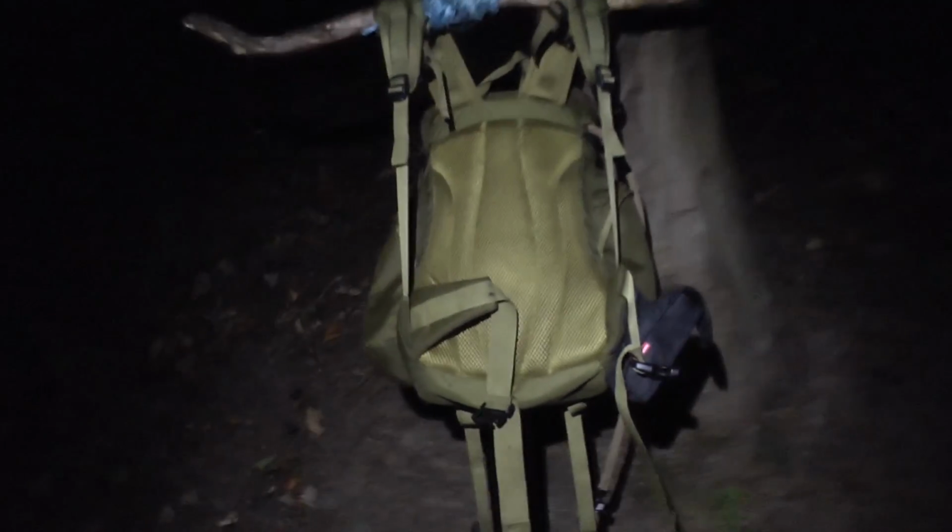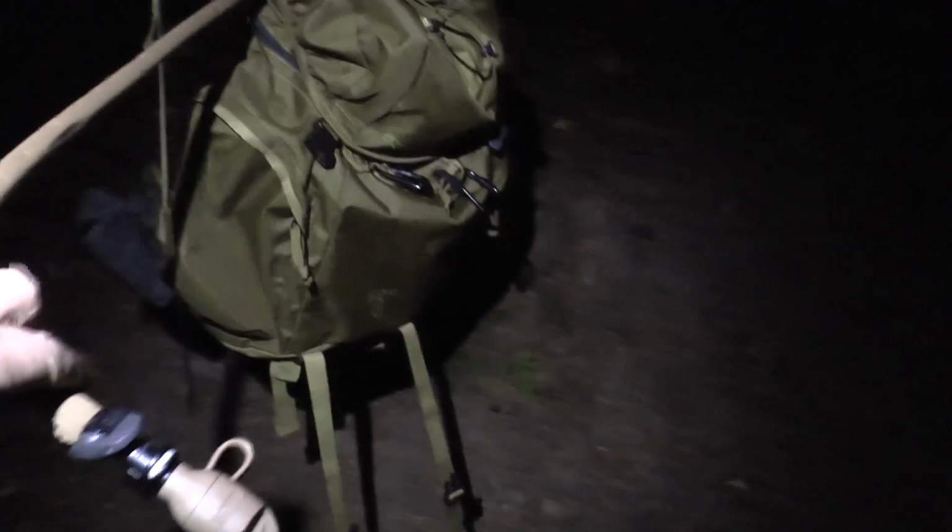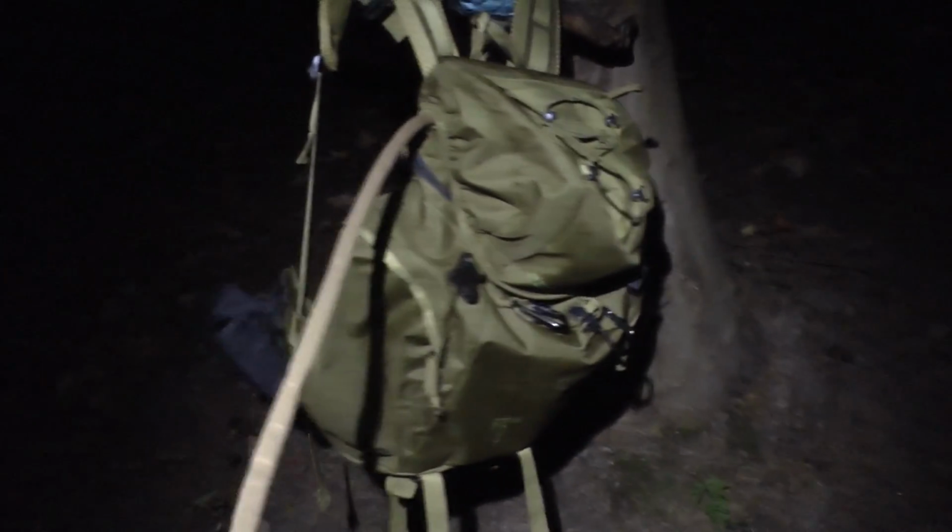I've made good use of that swing. I've got my backpack hanging off it there. So basically I can access my water. Got 3 litres of water in there.